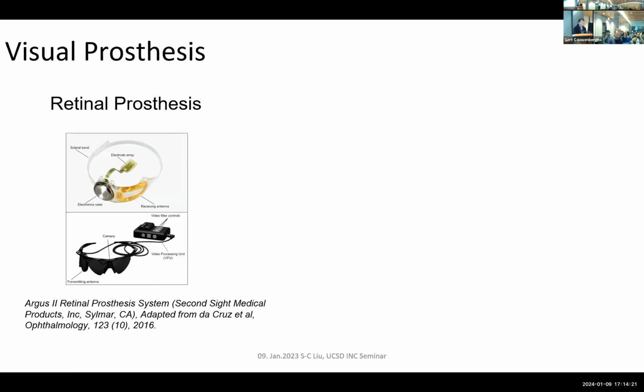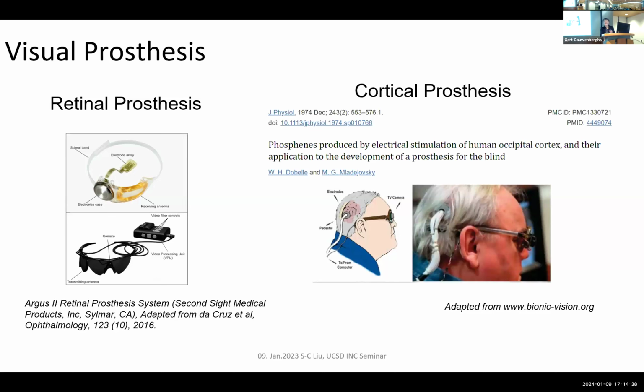Okay. So anyway, that's the neuroprosthesis system that some of you might have heard of already. And then the other way in which you can restore vision, for example, in somebody who's visually blind, is to use something called cortical prosthesis. This is already an idea that was introduced back in the 70s by William Bedell. There's a really nice paper in the Journal of Physiology in 1974 where he published work about how phosphenes can be produced by electrical stimulation of human occipital cortex and the application to development of prostheses for the blind.